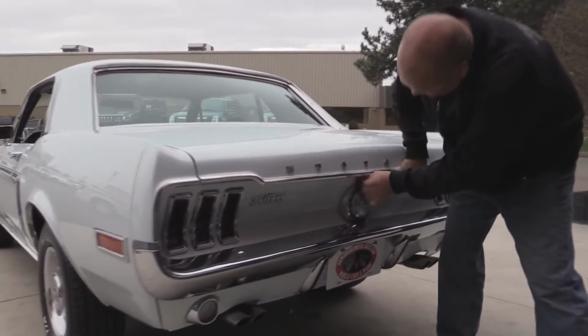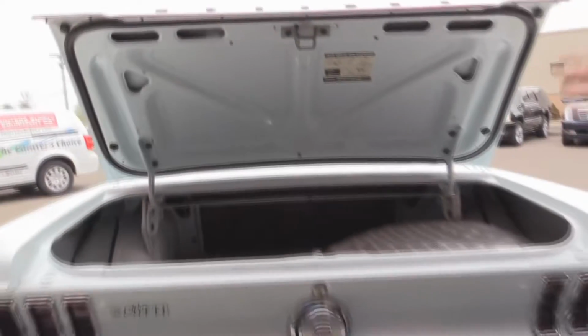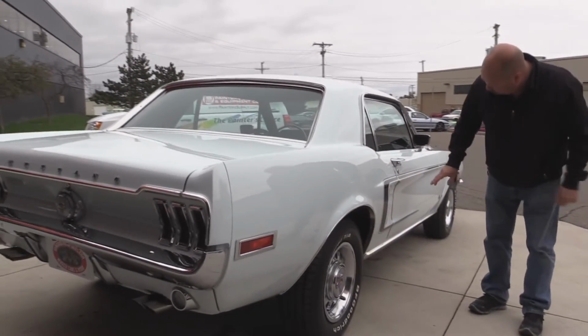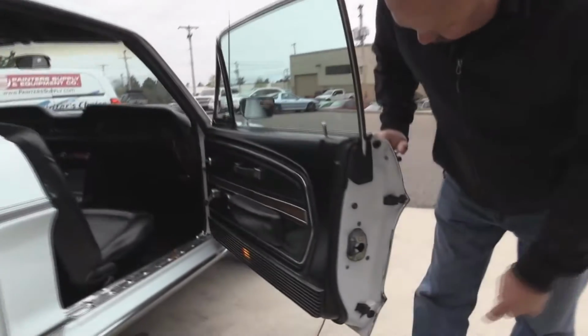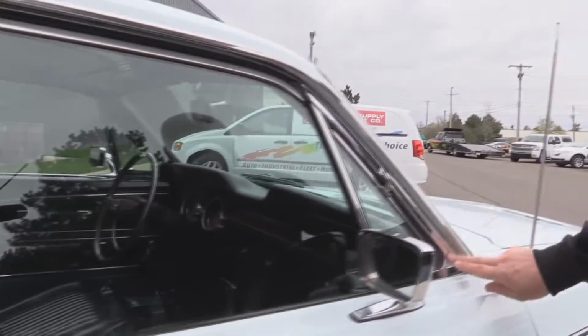Got the GT gas cap back here. Look at that trunk. Look at the wheel wells. The inner quarter panels are all painted. The paintwork on the bottom side of the deck lid looks great. Look down the side of it. She's straight as an arrow. Again, no bubbles, no cracks. Really sharp looking car here. Look at that door jamb. Look how nice and clean the door lips are. Now the chrome looks like it's surviving 1968 chrome. It's all in great shape.